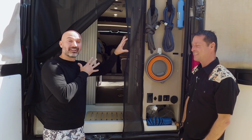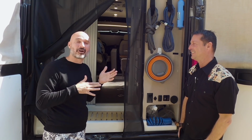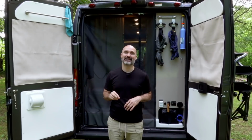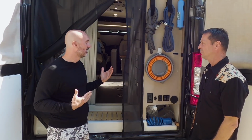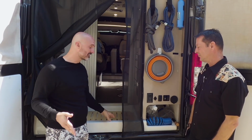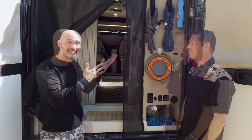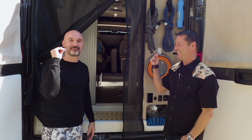I actually really like this. I stole this idea from a couple other people on the Travato wannabe and owners website, Facebook page. I like the idea of being able to just grab what I need to empty my tanks or fill my tanks up. It's really convenient. And if the stuff's all wet, I don't even really have to worry about it because this is all a shower pan down here. So it's really convenient. All right, you want to see my bathroom? I think we should check out your bathroom.